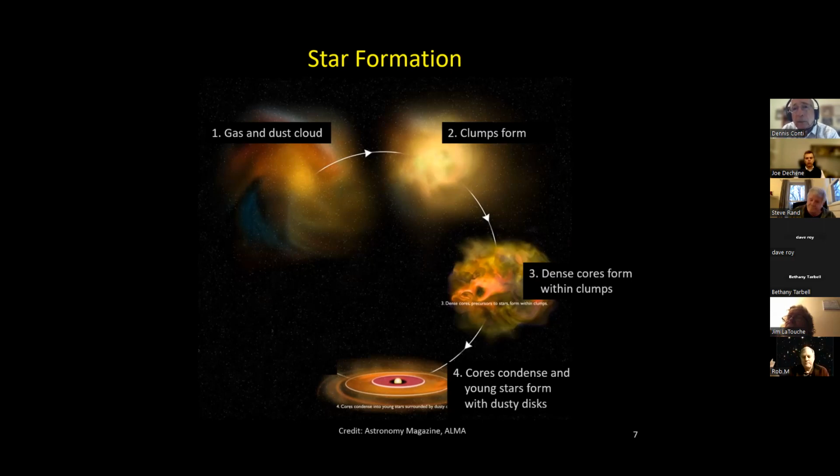pulls his or her arms in, and therefore the rotation gets faster and faster. Because of the conservation of angular momentum, the same applies here with the star, that as a star gets more and more dense inside, it spins faster and faster. But the other analogy would be like a pizza dough that you would throw up in the air. If you throw the pizza dough in the air, it starts flattening out. And the same would happen here with this disk of gas and dust, that as it's circulating around a star, it starts spreading out.